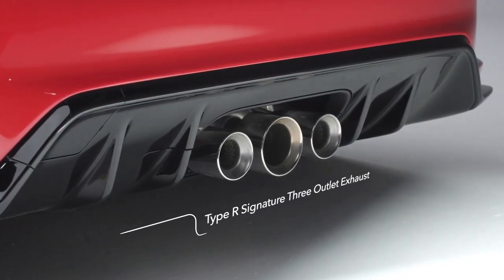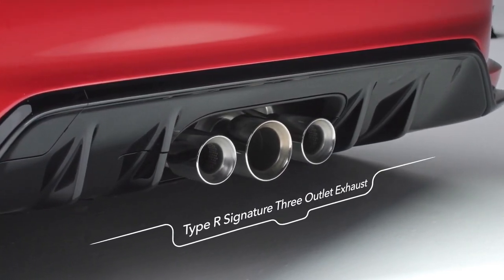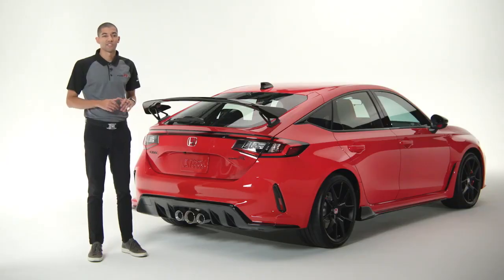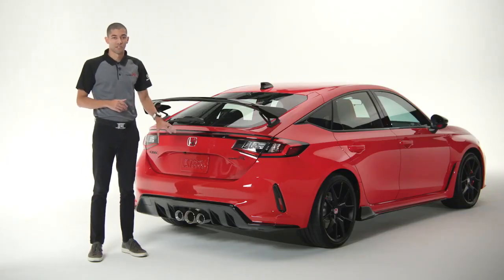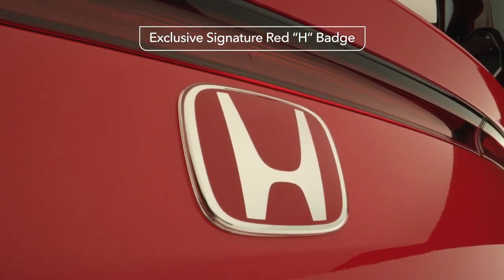Civic Type R has a new look to its signature 3-outlet exhaust system and has been redesigned for less back pressure, which means more power and improved response. Plus, it's got an amazing growl when you really get on it. And of course, on the front and back of the vehicle, you'll find the signature red H badge, which is exclusive to the Type R.